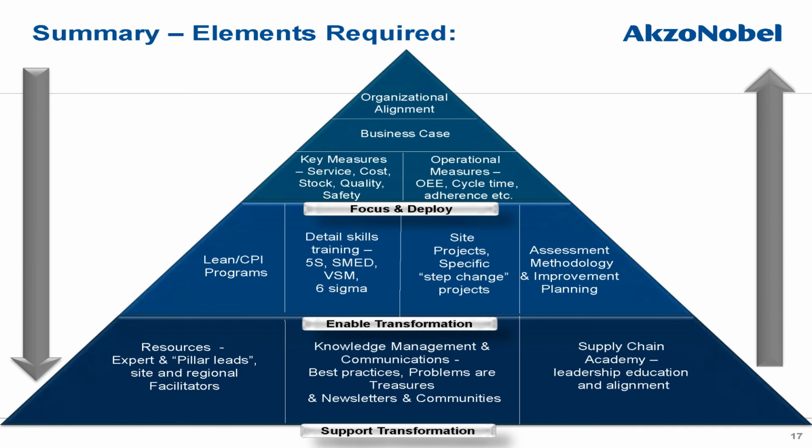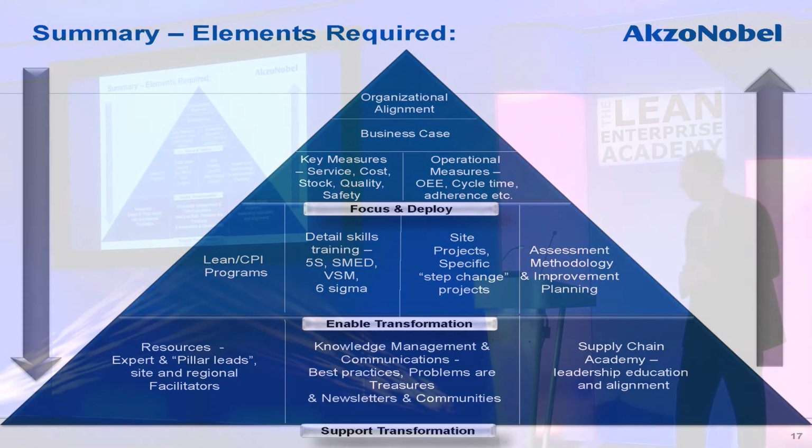Having done that, you need to start to enable that transformation. The enablement comes through your lean CPI programs. It comes through that detailed skills training of the tools with the right purpose to all levels of the organization. You need to create those step change projects and initiatives. And you need an assessment methodology to let you know, where are you? Where am I on my journey? What should I do next? Where do I need to focus?